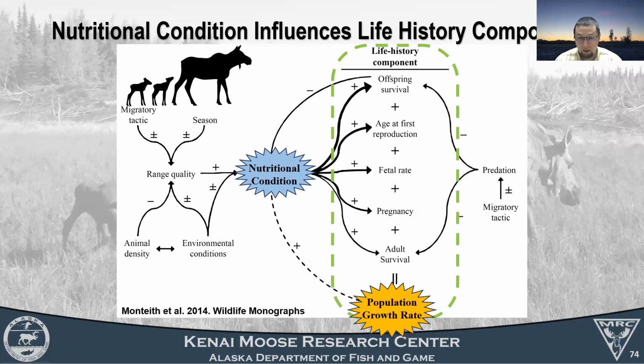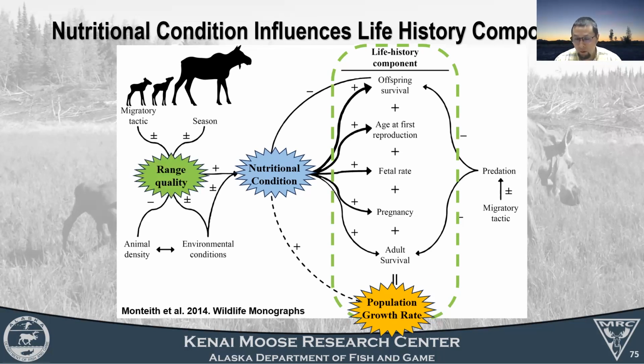And what we wanted to do was show that the nutritional condition of a population is an indicator of that population's growth rate. And I'll also go over some of the other things that influence nutritional condition, particularly the range quality, and explain a few of the things that we're doing with that.